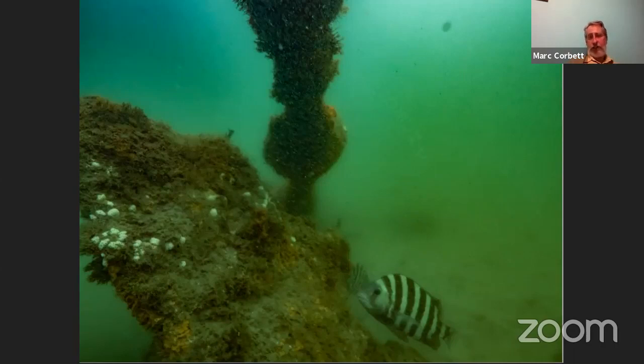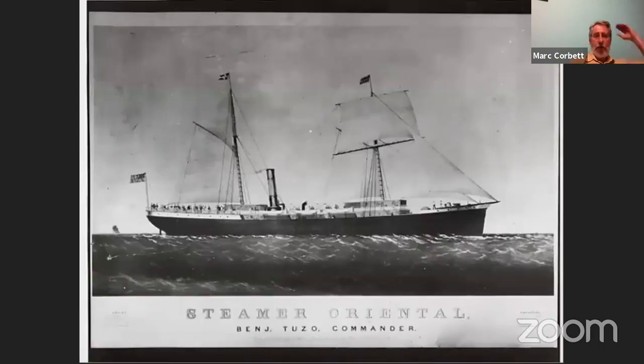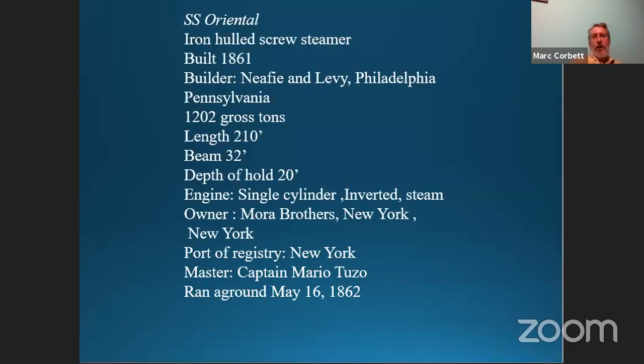The next vessel I'm going to cover is the steamer Oriental. She is an iron hull screw steamer built in 1861 at Neafie and Levy in Philadelphia. And she ran aground May 16, 1862. Steamer Oriental was only 10 months old when it ran aground. She was carrying U.S. Army troops and munitions to Port Royal, South Carolina.